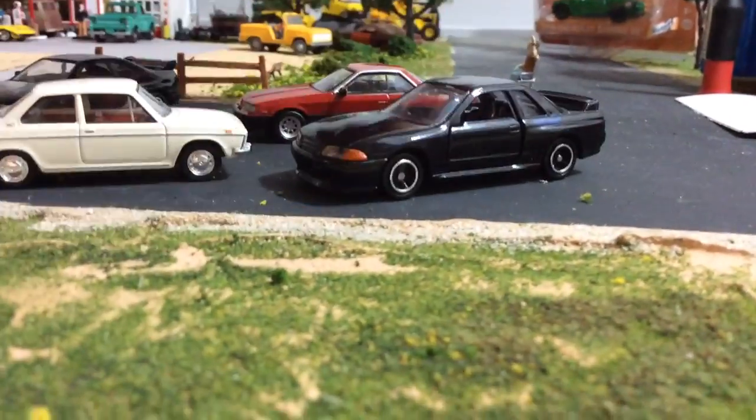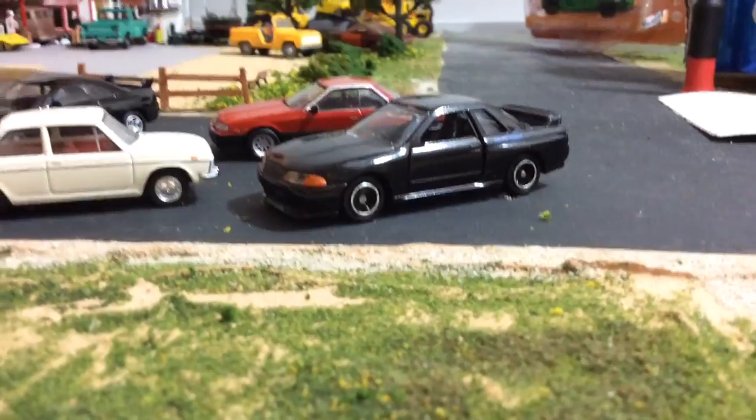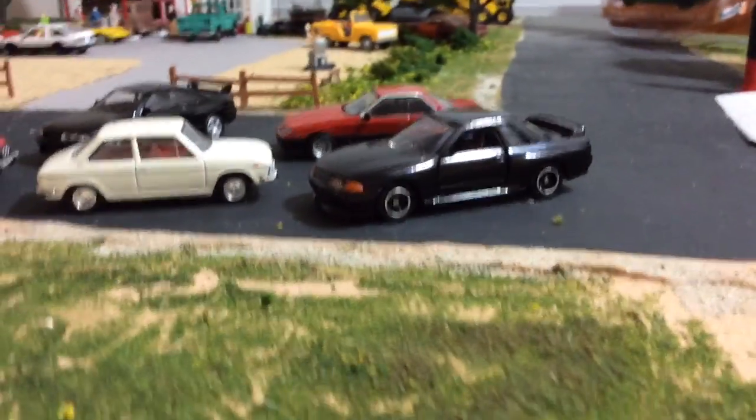What's this guy doing in the middle of the road? What an idiot. He should be up in the poorly designed diorama.